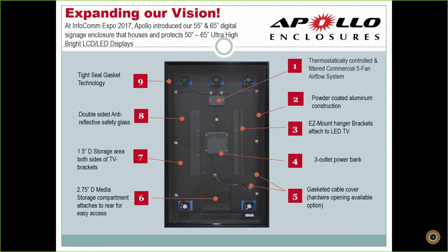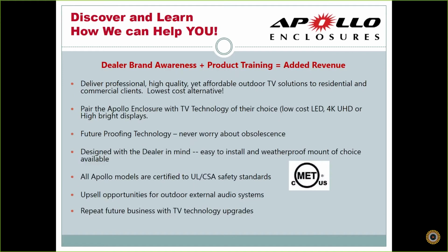Discover and learn, and this is how we want to help our dealers to understand our product line and the features and benefits to be able to promote it to your customers. We deliver professional, high quality, and affordable. We're going to be the lowest price alternative you're going to find out there. Even if at one point we used to be 50% or more, Sunbright came out with their Veranda series. So on our regular line, that has taken down that percentage difference, but we're still going to be lower.